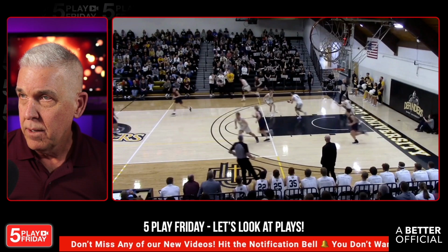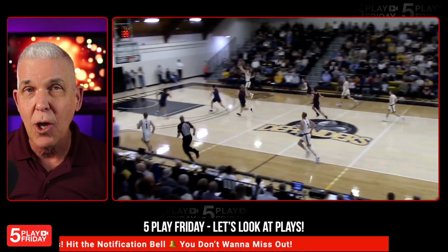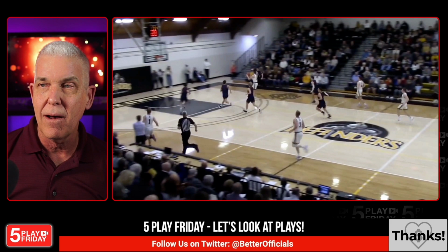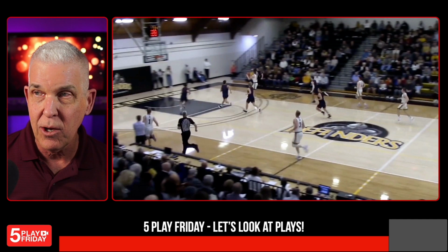Right, so now our new lead, right? You're in the new lead situation. You know exactly what kind of energy you need to expend in this situation. But we also see our center official has excellent hustle as well on this play. This becomes a who is officiating what scenario. We have two defenders. Who is officiating what?